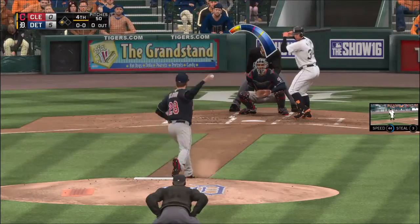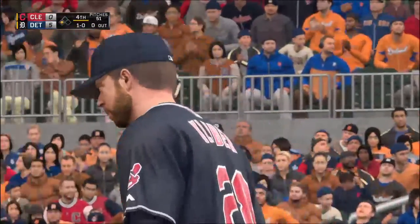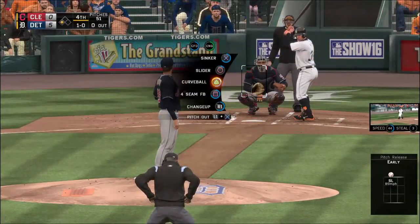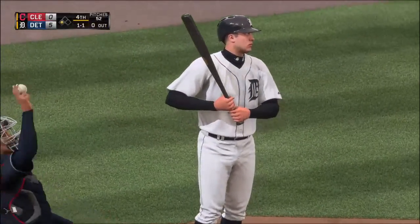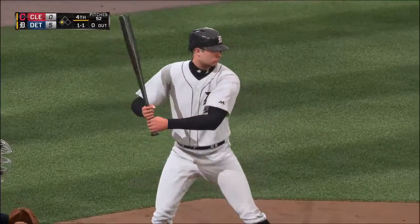Standing in now, James McCann, as he'll take a look at ball 1. Seems like they're showing a lot of faith in this guy, leaving him out there. And I think you appreciate that as a pitcher, but sometimes when you don't have it, you don't have it. Looks like this is going to be one of those times. Swing and a miss at the bender, and it's even at 1-1.